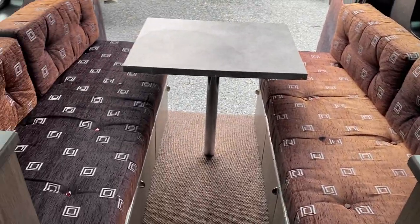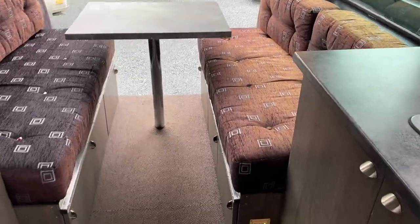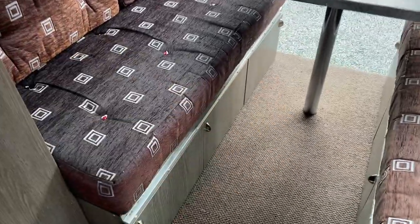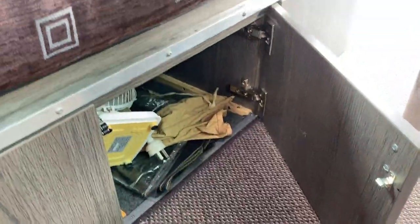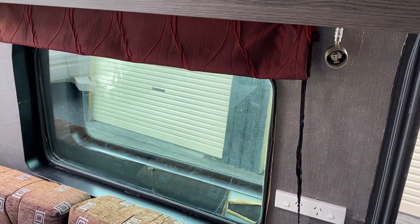These two single beds here become a nice size double. That table folds out the way and goes underneath. CO2 alarm down there. Plenty of storage underneath here. Got things like your power cable. Power cable just plugs into the wall under here. Got a plug in 12 volt fan and some fly screens that go on the windows. Does have some curtains here.